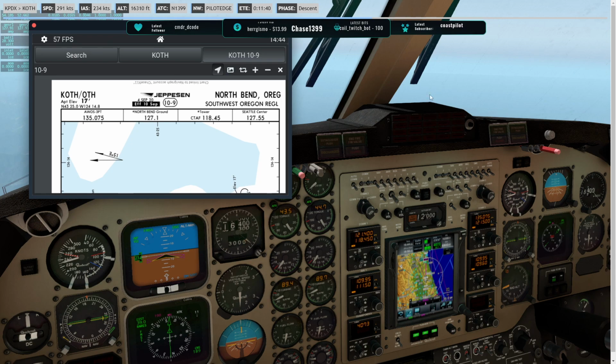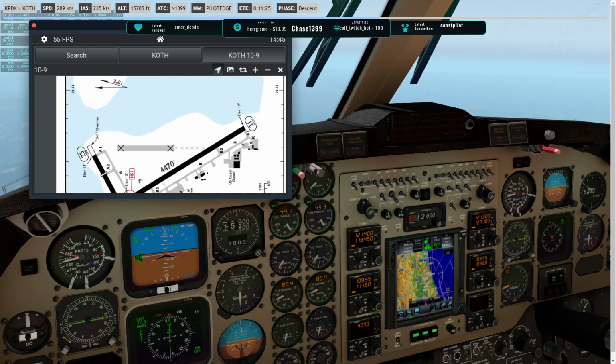35075, we'll swap that over. And I'm not picking up squat, so not much faith in that. I'll put ground 127.1. That will remind me what ground is. We got tower. And we're current with Seattle.